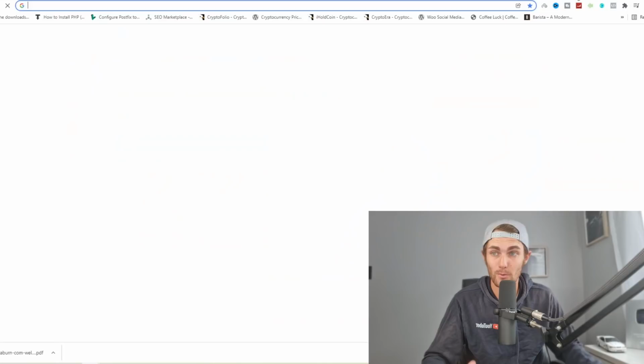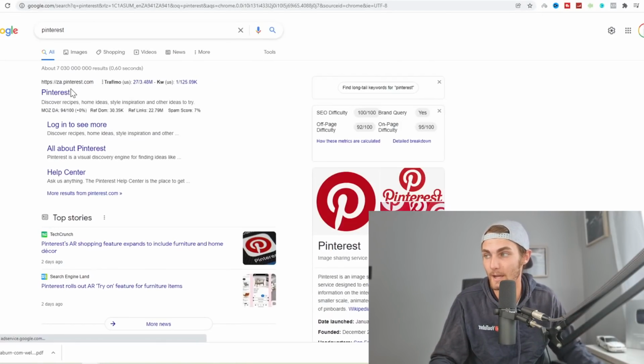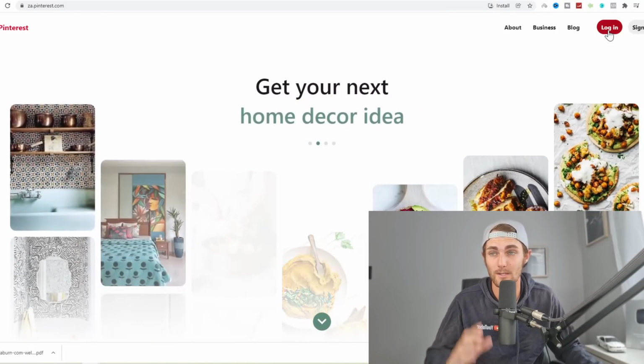And the first thing we're going to do is we're going to come over to Pinterest, and we're actually going to go and create a couple of Pinterest boards giving away this free PDF. Now this works really well as you can actually use an image on the front page of your Pinterest board. So we're going to go and log in with our account and go and set this up.